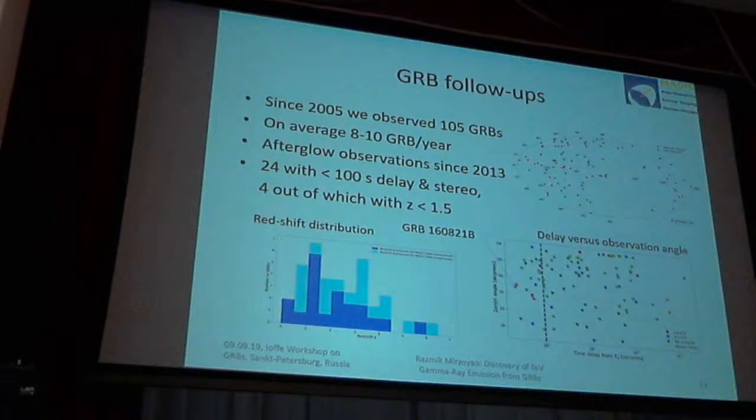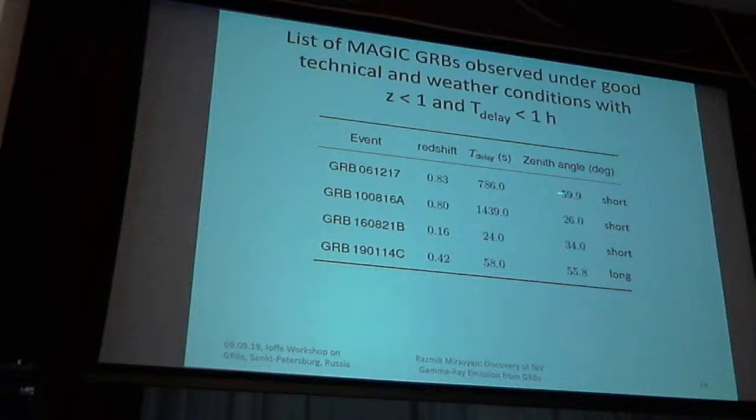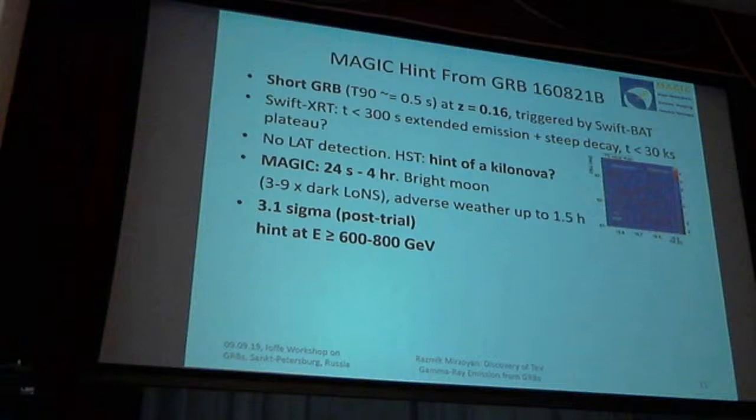This is the list of GRBs that we follow. Candidates, and then three of them are short GRBs, one is not. I think these are GRBs for which we have good quality data. But now I would like to mention that, for example, we have a good GRB system.